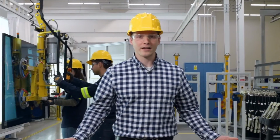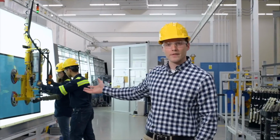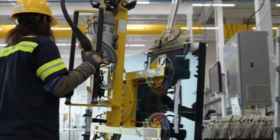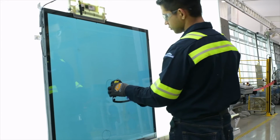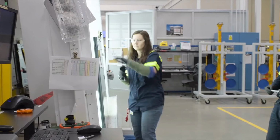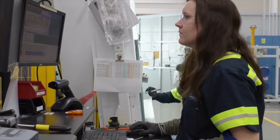Final test and crating is the last department in our process line. Here, we inspect each and every device for quality before preparing them for shipment. A day in the life of our crew may include the operation of a vacuum lift, a side loader, or a repair laser, in addition to the inspection of dozens of devices each day. Working in final test requires great attention to detail along with some basic math and measurement skills.